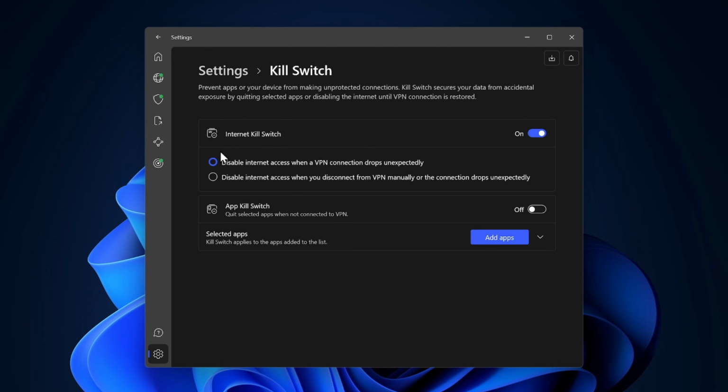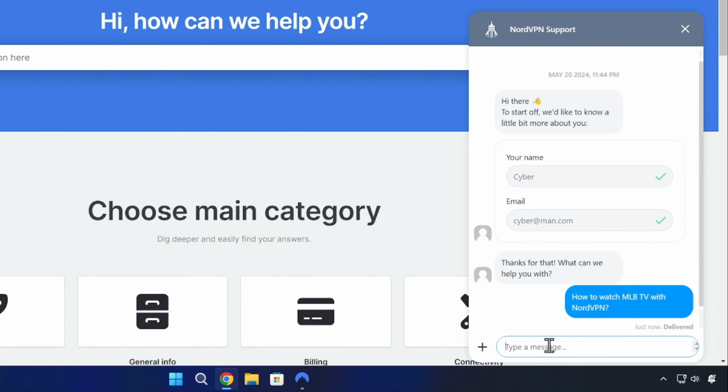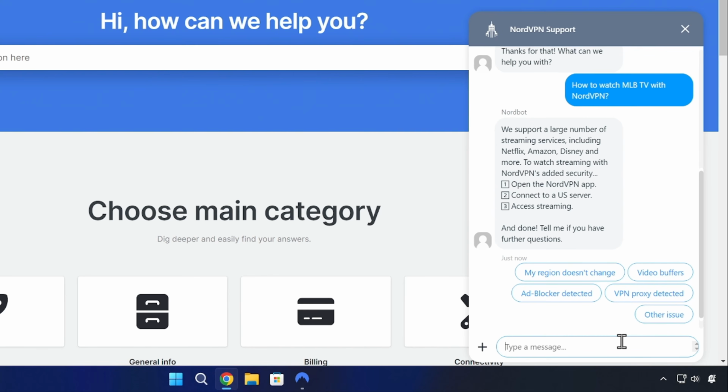If you're not using one of the best VPN providers, it might be that your VPN simply can't bypass geo restrictions. That's not going to be a problem if you use NordVPN with MLB TV. In addition, their customer support is there 24/7 and will help make sure MLB is accessible. That'd be all for this guide on how to watch MLB TV with a VPN.